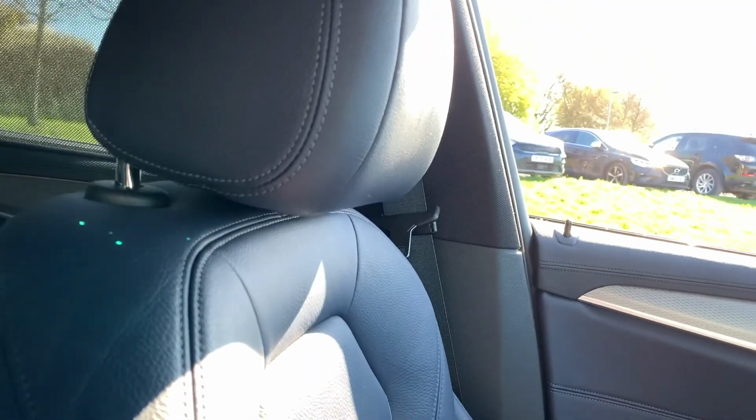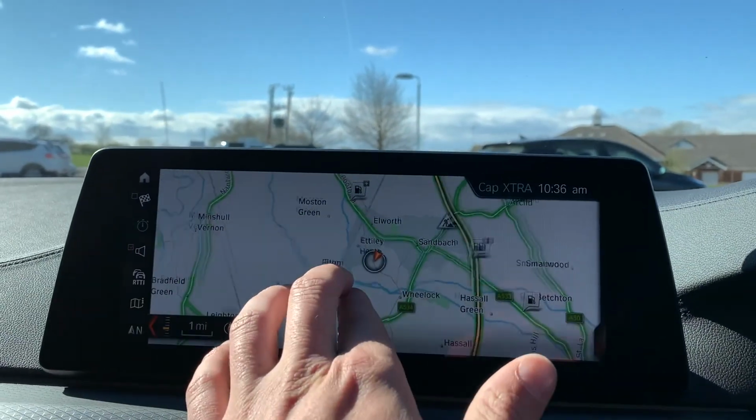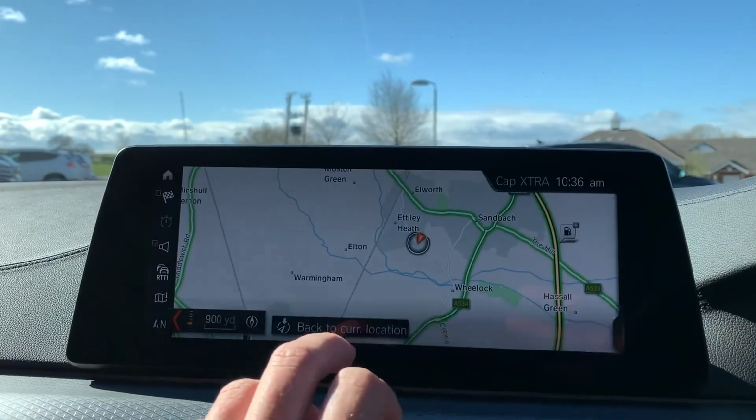And there's a look at the passenger's full leather seat, which is very comfortable. We also get extended thigh support as well. The screen is also touchscreen as well.